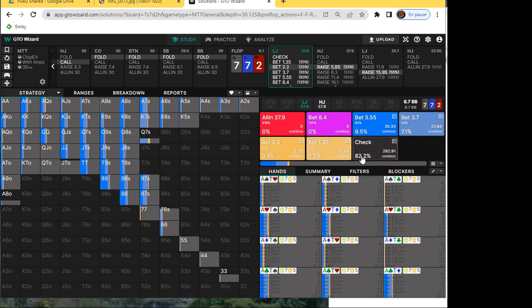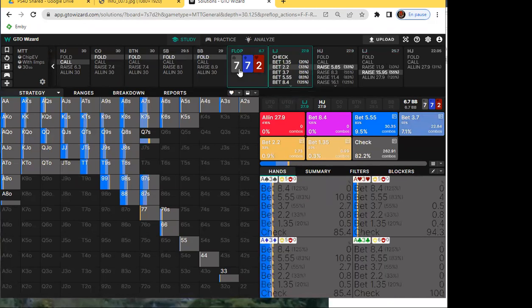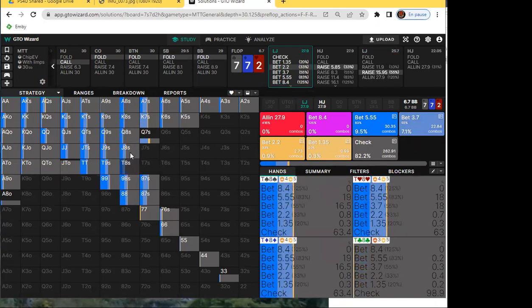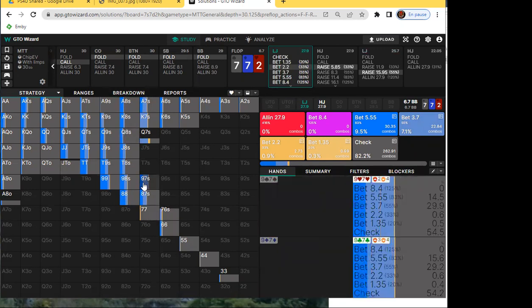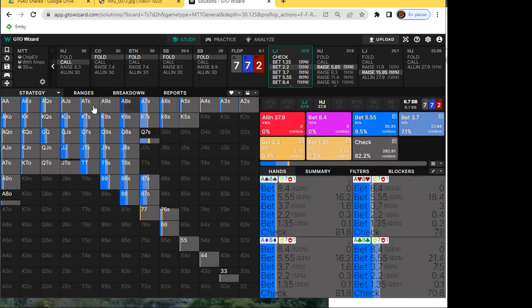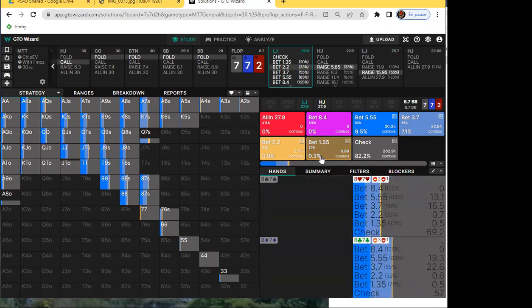Seems reasonable. This is a classic spot where your range wants to check it all. You have a portion of your range that wants to bet: pocket 8s, pocket 9s, pocket 10s, these kinds of hands. If you have a 7, you bet. If you have a pocket 8, you bet. But overall, your range is mostly checking in here. Right?